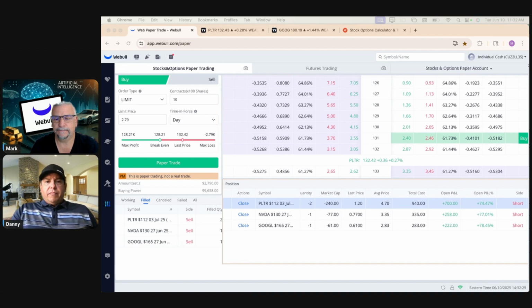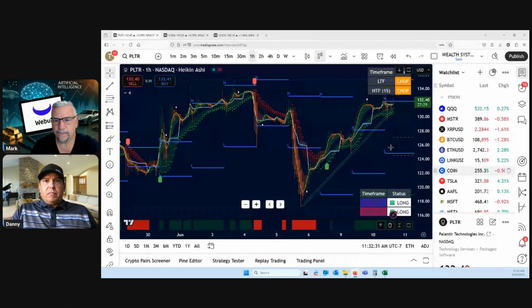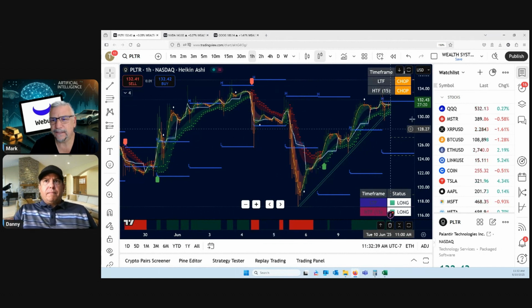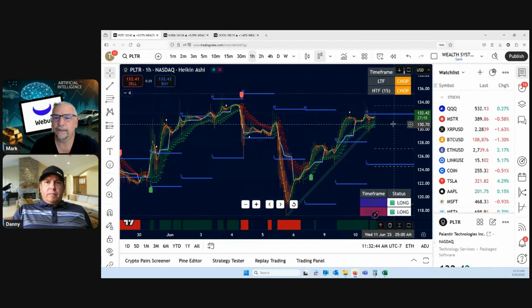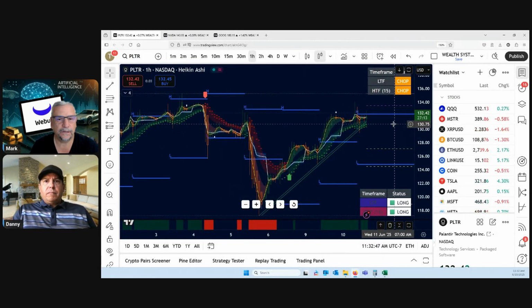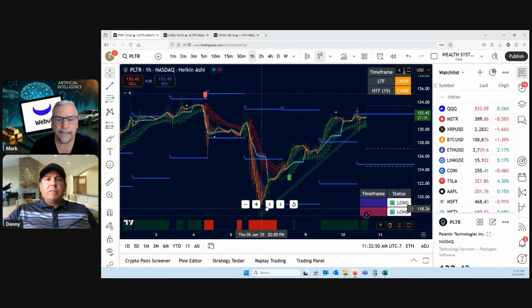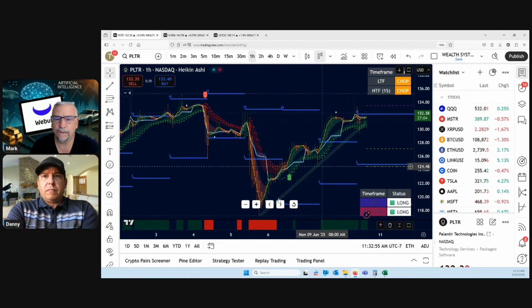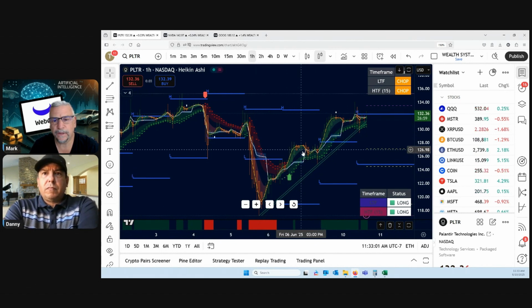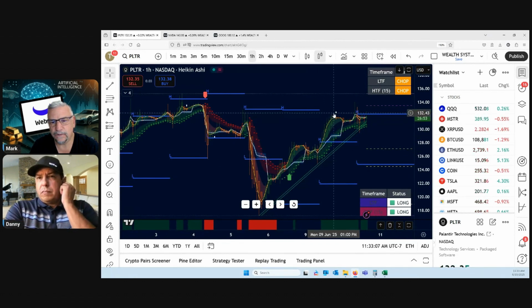So what I'll do, Danny, is I'm going to go ahead and share my screen, and what we're looking at here is Palantir, and I'm looking at it on the 1 hour chart. Basically what I'm doing here is looking at what Palantir is doing, where it is, and what the Gen X system is saying about Palantir at this time. We can see there's definitely a bullish trend. There's a green signal here that indicated strong bullish momentum, and it's had a nice healthy retest and then a continuation of momentum.